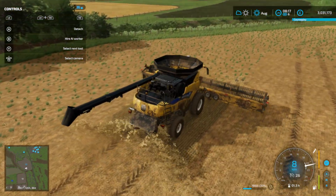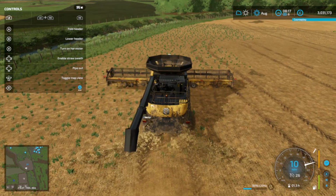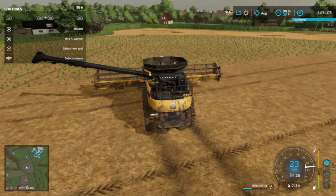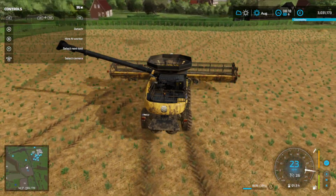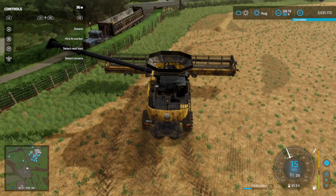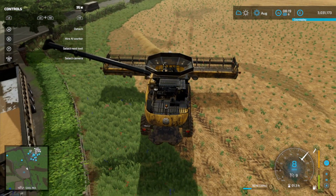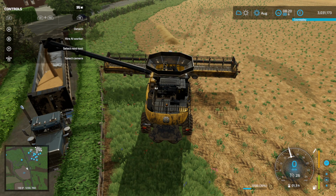Here we are. That's the last bit, that's the harvest done. So what we can do is carefully position the trailer, we'll drop this off, we'll return these, and we'll get the corn that we've got sold. I'm just gonna, it was this way I got in last time. There we go. Perfect.